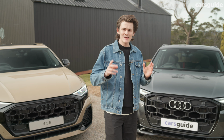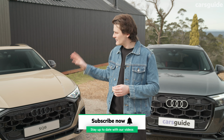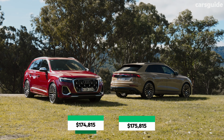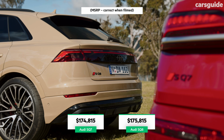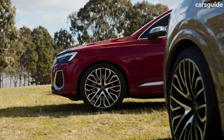Still, I think these big SUVs have a little bit of their own charm. In blocky 7-seater form, we're going to check out the SQ7, and in sleek 5-seat, we'll take a quick brief look at the SQ8 as well. The SQ7 sits at the top of the facelifted range, while the SQ8 remains one rung down from the flagship RSQ8. Both arrive with small discounts to their base prices, but still packing plenty of equipment.